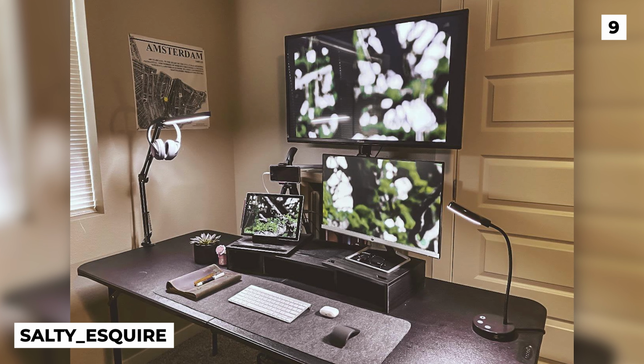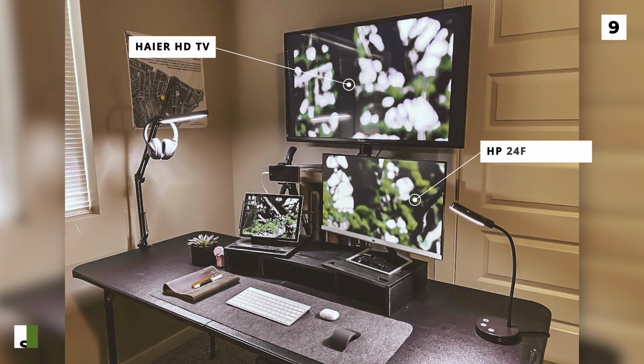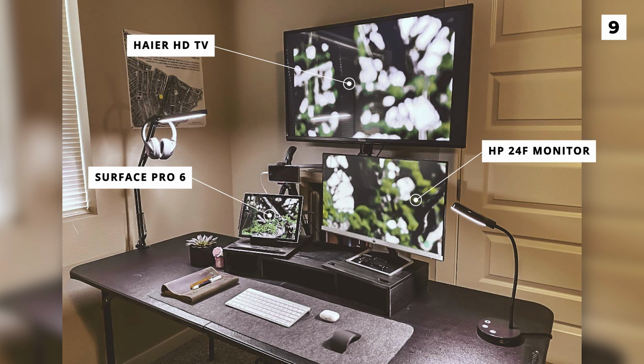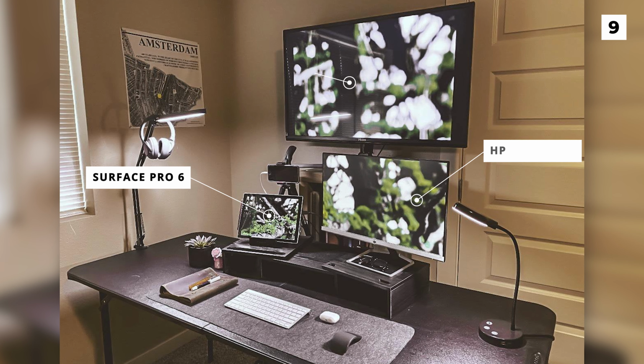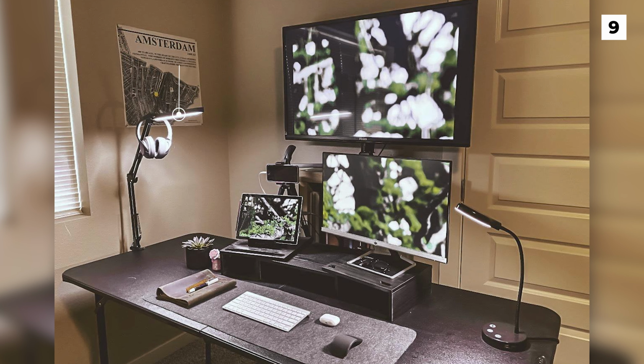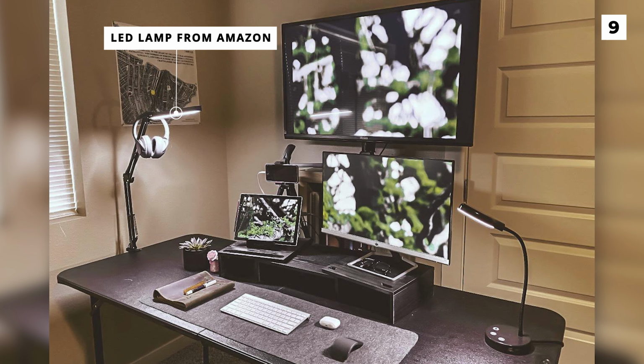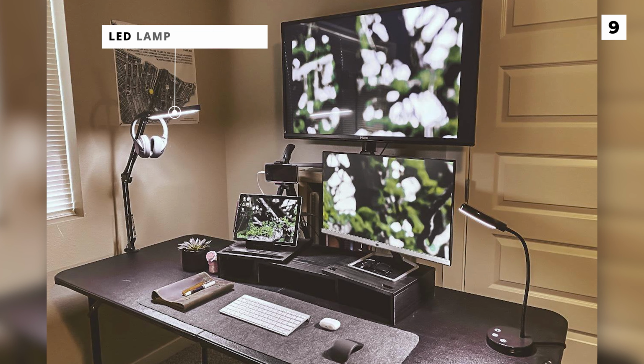Coming in at 9th place is Salty_Esquire. I absolutely love the way they have their monitors set up, the gradual growth in size, and the way they're stacked on top of each other is really aesthetically pleasing. The incredibly bright light coming from the lamps gives the whole setup a very clean vibe, and also makes the desk appear bigger than it actually is.